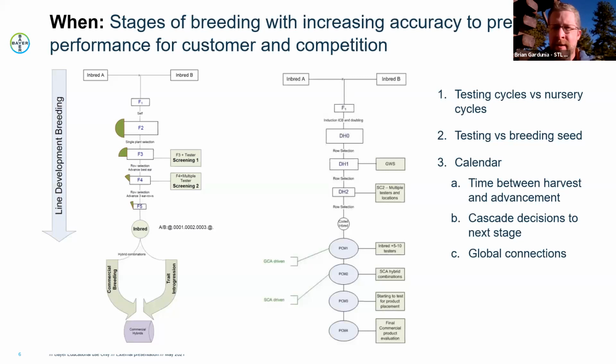I think what else I wanted to point out in that cycle. So some of these decisions are dependent on performance in that year's yield trials, and some of those decisions are independent of that.